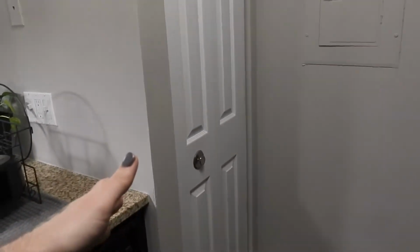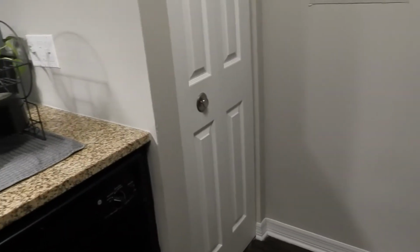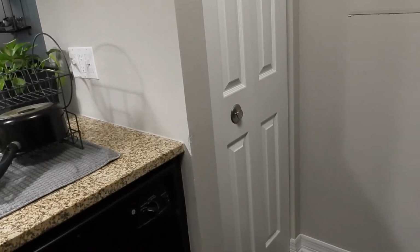Big old sink, a whole ass pantry for food storage. We didn't have anywhere to put our food last time. We had a rolling cart with potatoes on it, and then I had to buy another shelf to hold bananas, and then we had a tiny cabinet that was half the size of this that was full of rice and pasta and stuff.